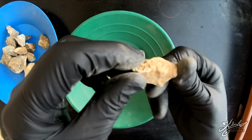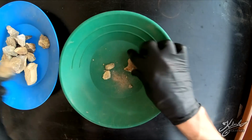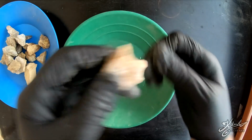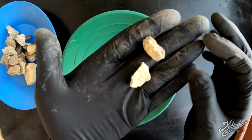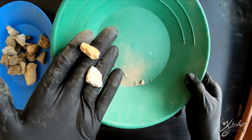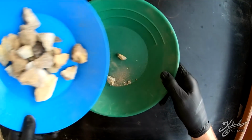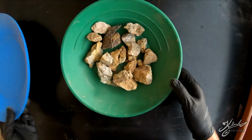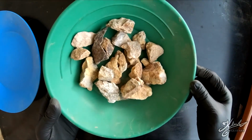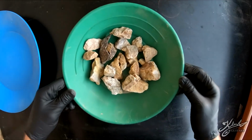But we are going to pan it down first before we do any chemical extractions. I think we're going to go ahead and wash this stuff off first. Maybe we can get a better look at it. If I see anything interesting, I'll make sure I show you guys.